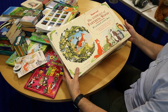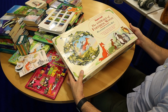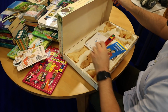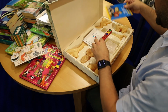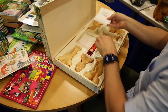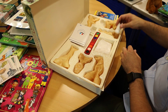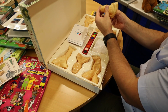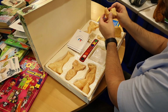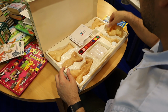So this is the Animals of Farthing Wood plaster casting kit by Supercast, and it contains everything you need to make 7 charming Animals of Farthing Wood characters. So if I open it, it's got the instructions here, it's got the bases, it's got the paint palette, the plaster of Paris, and the primer. And it's got the cast, the molds for the different characters. So this is the mold for mole, toad, fox, badger, owl, and adder over here.